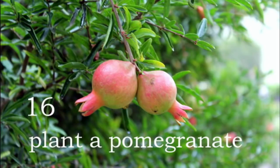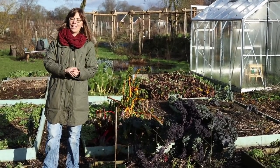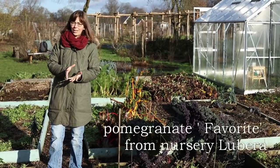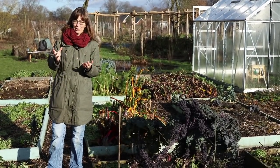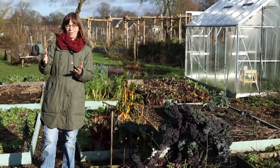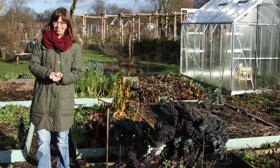Number 16, I want to plant a pomegranate. We love to eat pomegranates, but they are not the easiest plants to grow in our climate. Now I have found a nursery that sells a variety that was bred in Russia and should be hardier than other varieties. Still, I want to give it a really sheltered spot, and that is in our backyard next to a south-facing wall. So I hope that in a few years we'll be able to harvest some pomegranates.